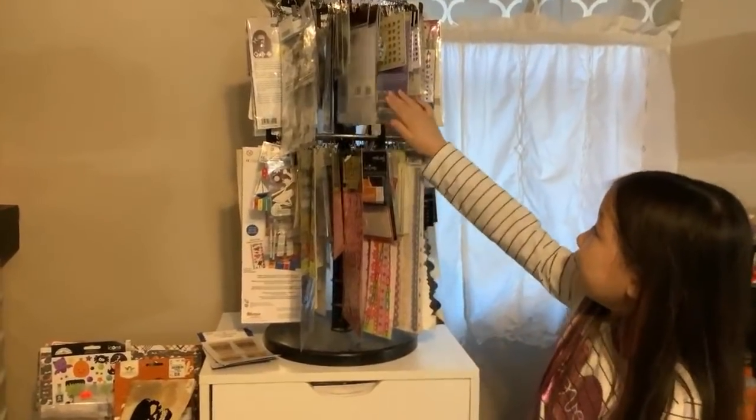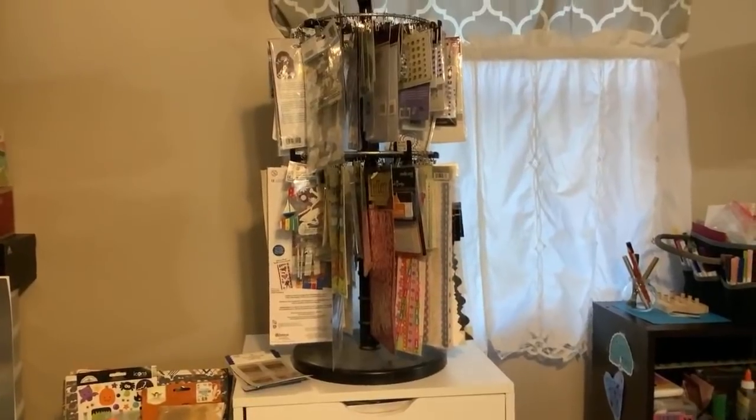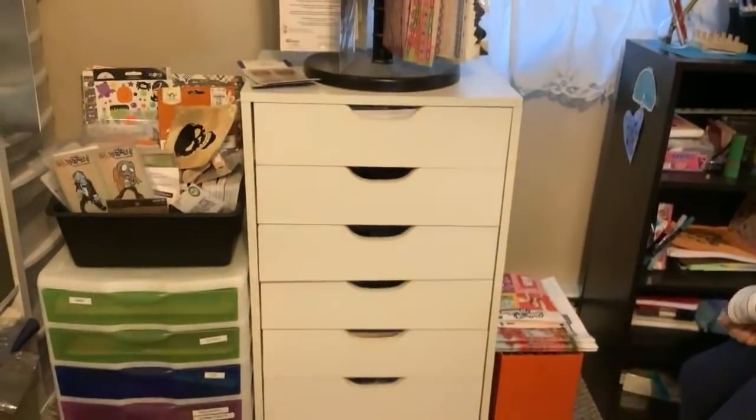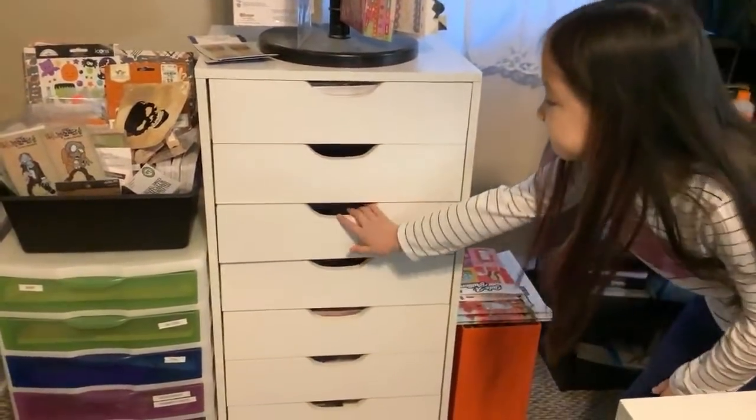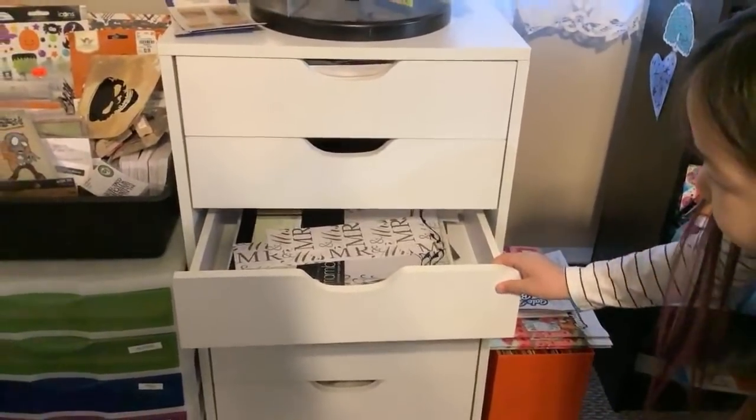And again, these are cool. Was great when I was big into scrapbooking. I just haven't done a whole bunch of scrapbooking, and we're going to get back into that. Then these drawers, I think this is also IKEA, but there's big 12 by 12 paper in there too. Go ahead and close it.